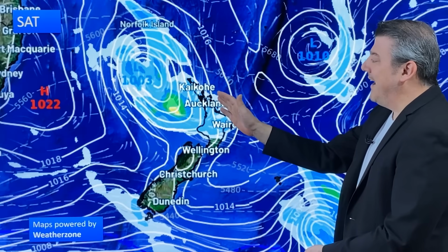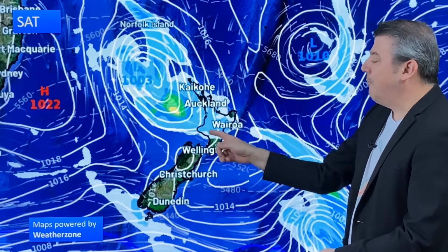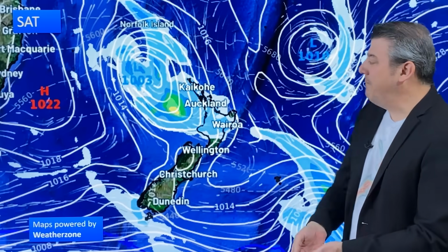So here is Saturday's setup, that low pressure zone just offshore from the North Island. Now, this doesn't mean rain for everybody. It means that you've got the risk of some wet weather in there. Showers and maybe a few heavy falls potentially into the afternoon, but also mixed in with some drizzly, lighter stuff and some large dry areas too. So it won't be raining all day for everyone.